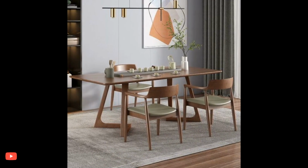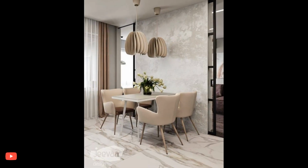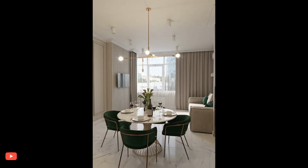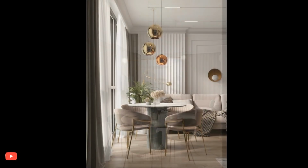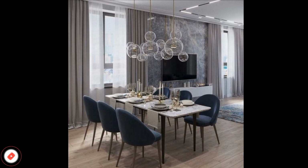Lighting plays a crucial role in enhancing the atmosphere of a modern dining space. Pendant lights with sleek and minimalist designs are often chosen to hang above the dining table, providing both functional lighting and a striking focal point. Dimmer switches allow for adjustable lighting to create the desired ambience for different occasions.